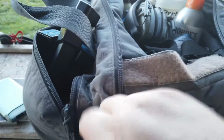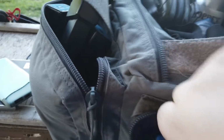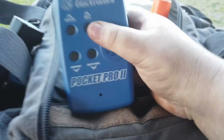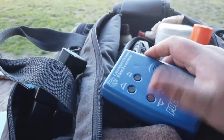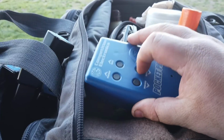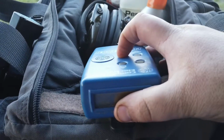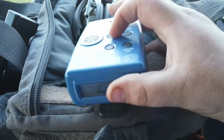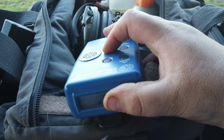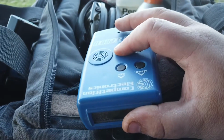When you get into doing a little bit more, you get into stuff where you're using timers. And we'll kind of get into that. I have my own timer, a Pocket Pro from Competition Electronics. These things are invaluable to your training method and actually figuring out how to get better. This is something that's going to be important even if you're not wanting to shoot competition. These things are the way to go.